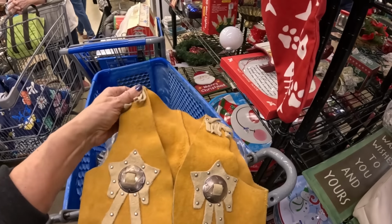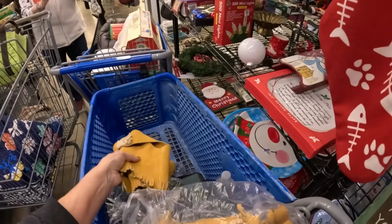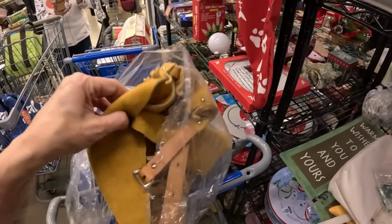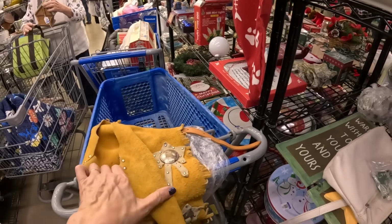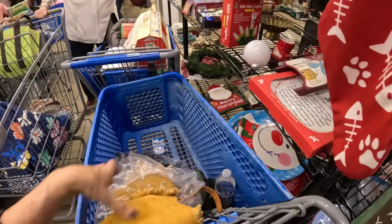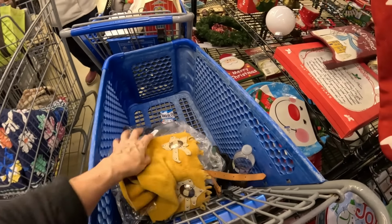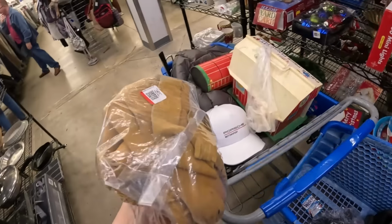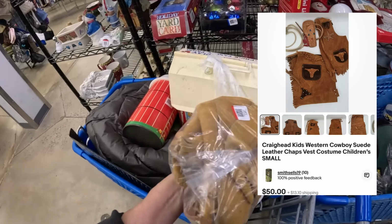This is cut from genuine suede. So it comes with the vest, and we also have the chaps with a little leather belt. Oh, so sweet. I was thrilled to find this little outfit. I think this will do well. And Goodwill is charging $4.99. More than fair. We're going to put these in the cart. I will show you comps for this little outfit if I can find some.